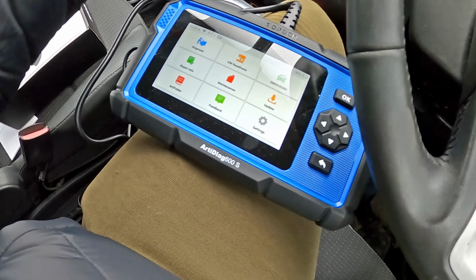Yeah, okay. Right, we're going to see if we can clear that fault code. We're going to have the engine off and key on. So let's put the key in. Let's turn the engine off. Do you want to clear the fault code? Yes. All DTCs have been cleared. Okay.